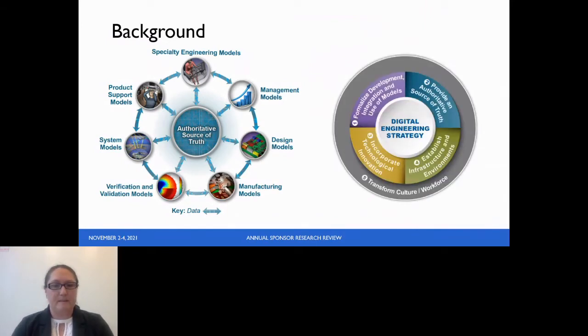Next, please. And the way that the DoD Digital Engineering Strategy lays that out is in 5 steps. There's one on formalizing the use of models, one really focused on, again, this idea of authoritative source of truth. How do we establish that? How do we maintain it? Using innovative technologies as part of this space, creating an infrastructure in which we can perform digital engineering work. And then in the diagram, you see the gray that underpins everything. And that's really the workforce transformation piece that we're talking about here.